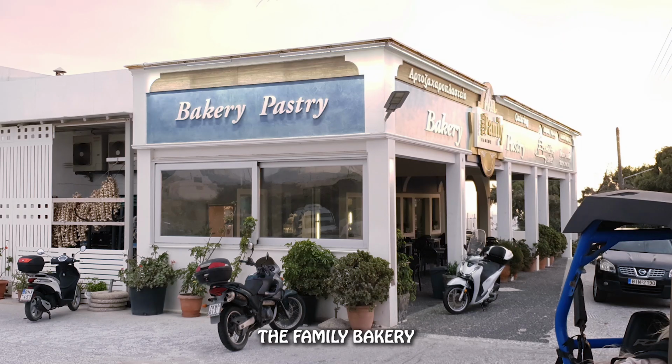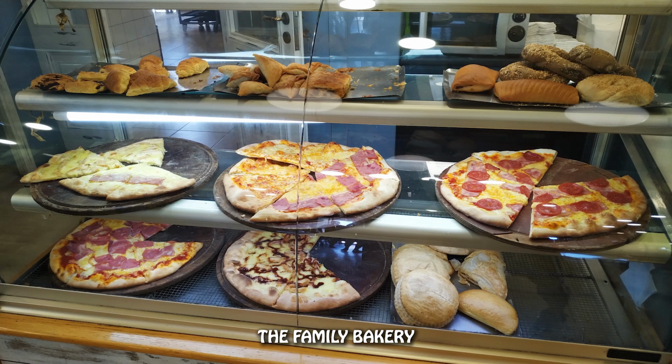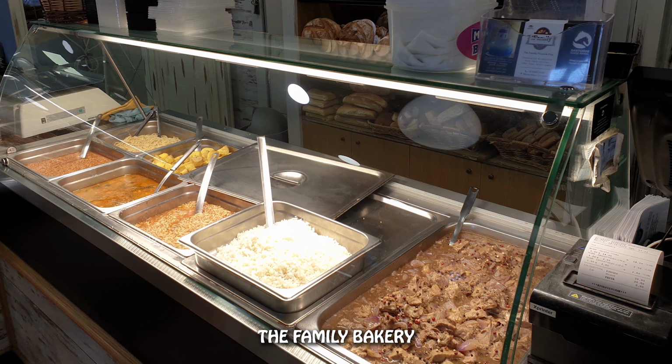For breakfasts in Megalochori, you'll want to go here, the Family Bakery. It has a very wide variety of options. Bread, of course, but also sweet and savory pies, sandwiches, salads, pizza, and even some homemade cooked food, catering style, which by the way is a great way to eat Greek traditional food for 1/5 of the price you would pay in a restaurant. Alright, that was for Megalochori.